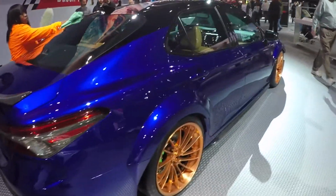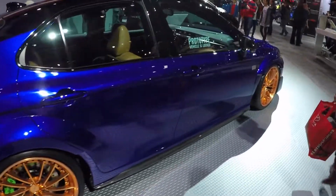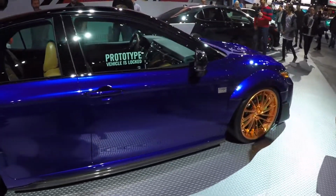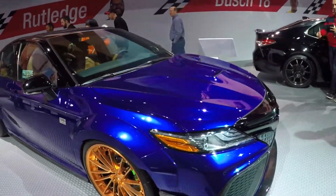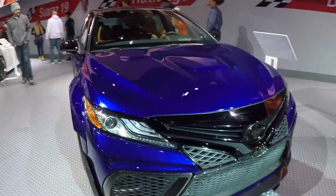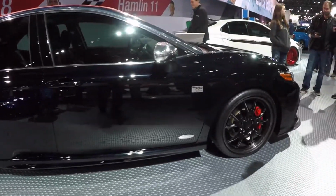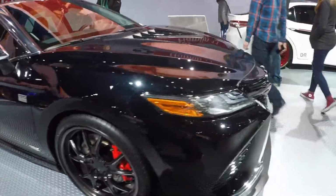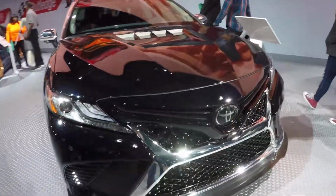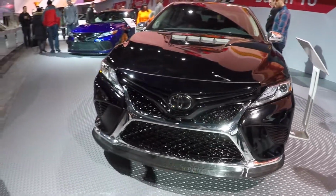Next, we checked out the big Toyota booth. I didn't put a lot of video in here. A lot of it was just your standard run-of-the-mill Toyota stuff. But there were some cool customized Camrys there. And so these were some of our favorites here. And it was different people, most of them were race car drivers, who had designed these cars.